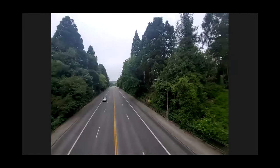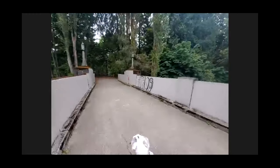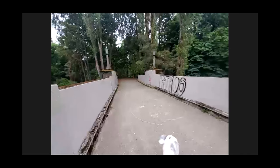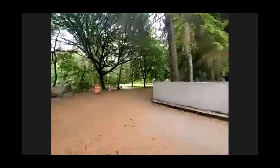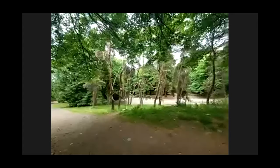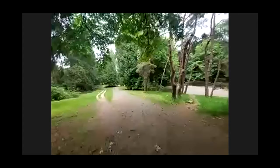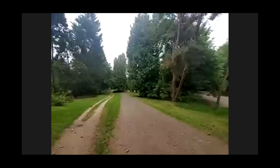I think that's about it. I think I've seen this. It seems to be following us. All right. Should we take the dirt path or the gravel path?